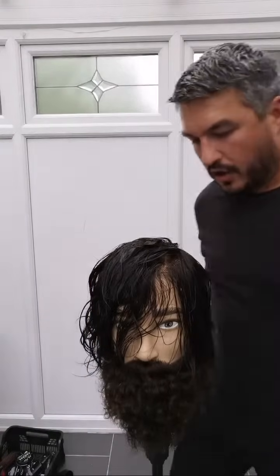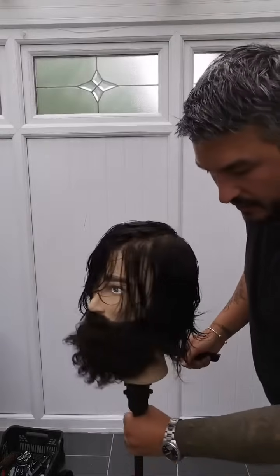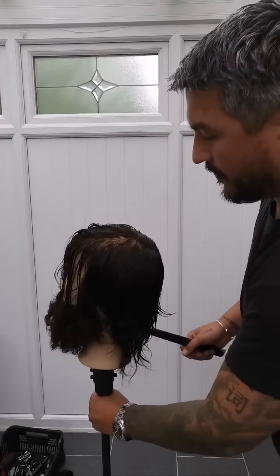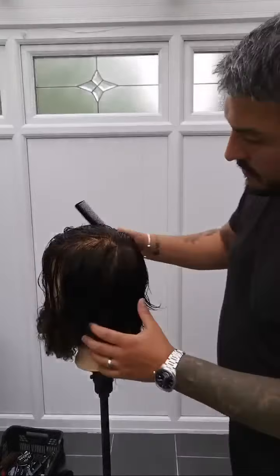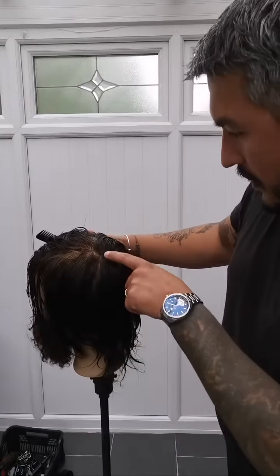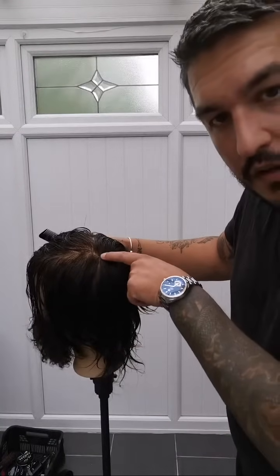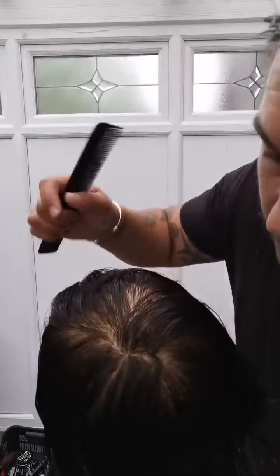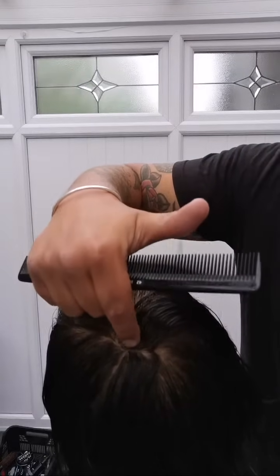So let's start off with getting our horseshoe section in. Now, I'm going to start from here, from the back, okay? And Ian's crown is sort of just off the centre to the left, right where my finger is there, okay? So I'll show you that. You see this, his crown is there, okay? So that's where his crown is, right where my finger is there, okay?